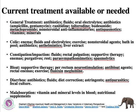Based on my literature research, these are the currently available treatment techniques that lots of people in the elephant field do. For example, in colic, many people do the enema, fluid and electrolyte replacement, and walking exercise. Someone even bathes the elephants in the river, which is very common. Liver extract as supplements, something like that. I think everyone knows about this already, so I'm not going to pass over this.